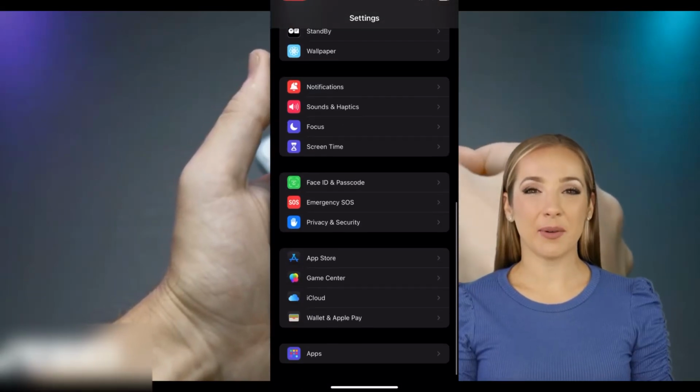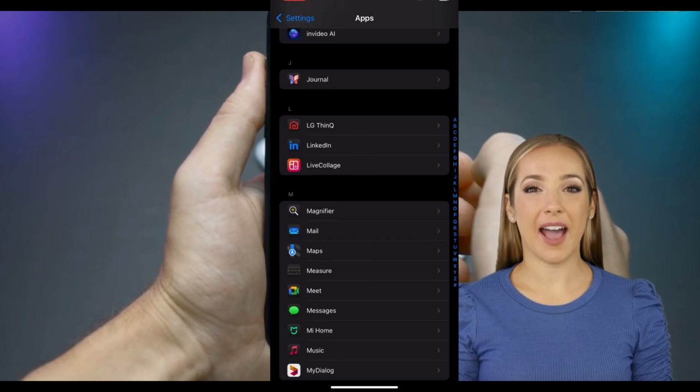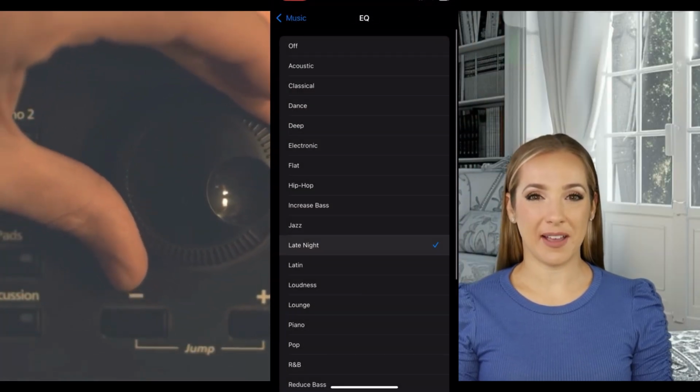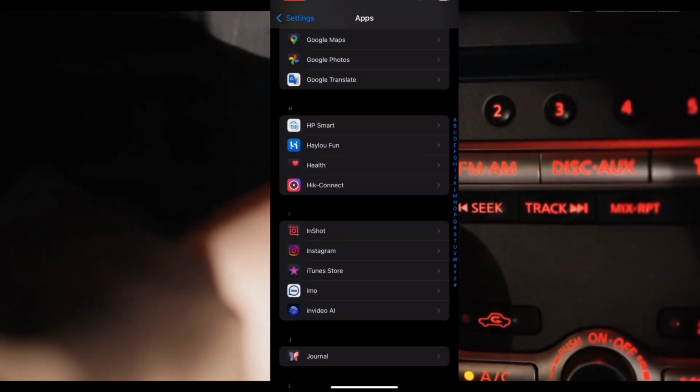To enhance your audio experience on your iPhone, start by diving into your settings. Head over to the music section and find the EQ option. Switch it to late night. This setting boosts the volume, making everything sound much richer.